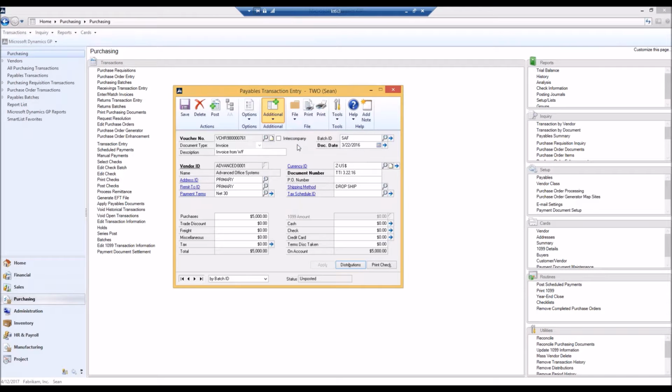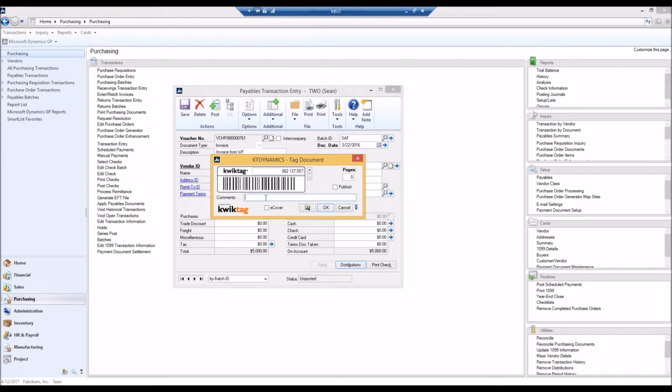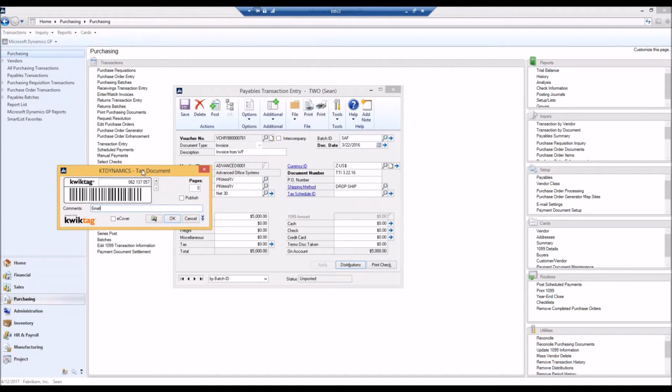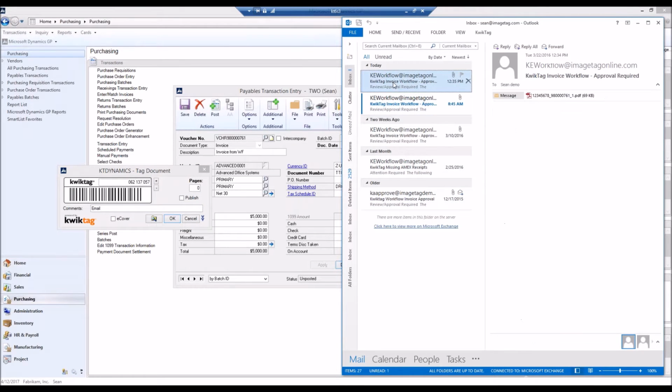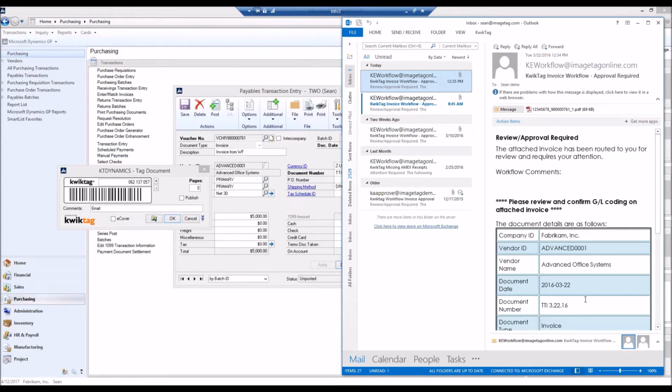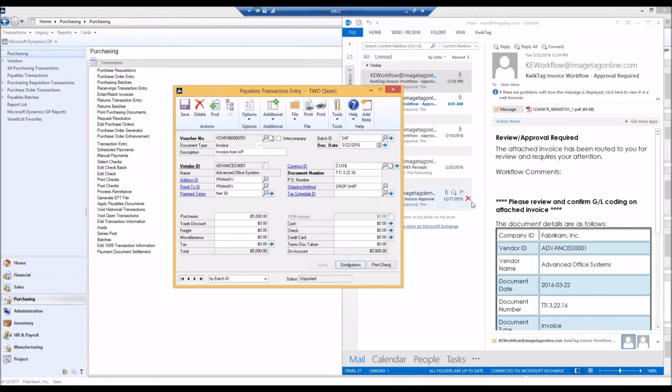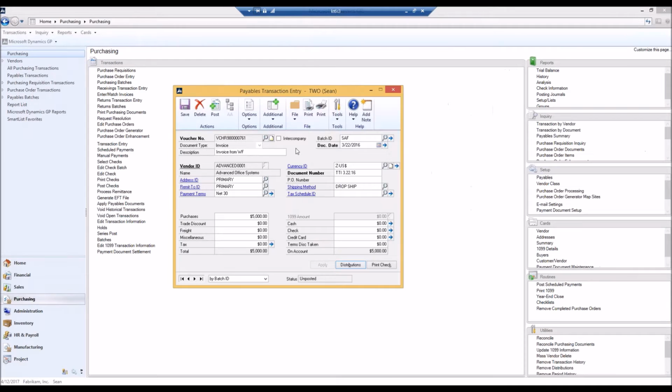If I want to go ahead and bring in, let's say, that email approval that I got, you can drag and drop. I can drag and drop a document from anywhere, from my desktop or wherever I need to, but it works really well from your inbox. I can take this email, drag it right over, and it says, we're going to send it here. I can say, yep. So I can drag and drop, and I can save emails right into KwikTag too, okay?